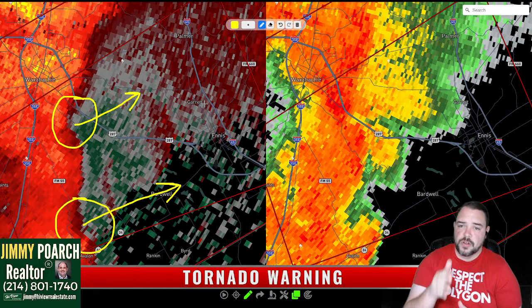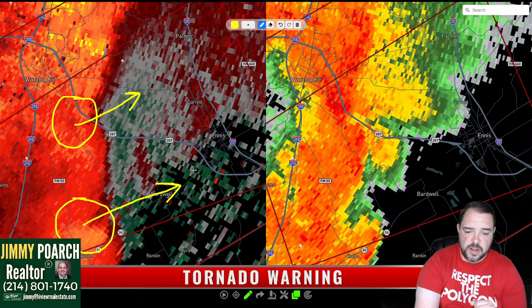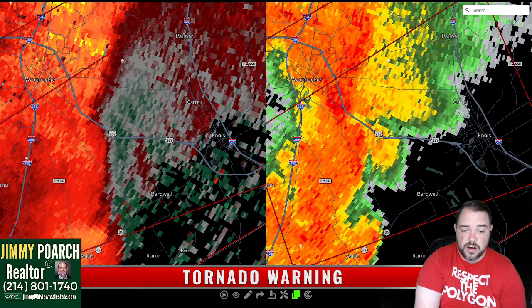The good news is that the 35 corridor, at least from Waxahachie southward, is going to be clearing out very quickly. So again, this line of storms is moving very fast, so that means that it's leaving your area very fast.